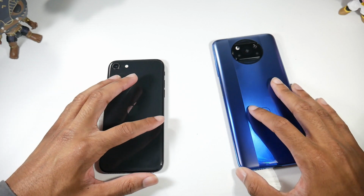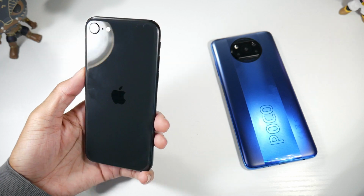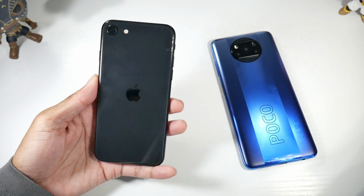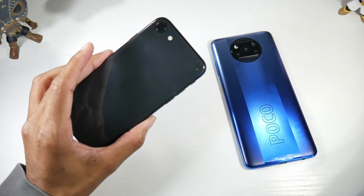So let's go ahead and get started with hardware. With the iPhone, you do have a glass and metal design. It's IP67 dust and water resistant. And it is sort of an older design from the front. I think it looks fine from the back.